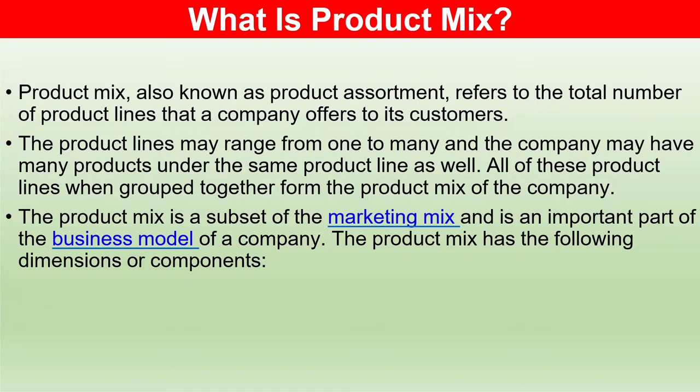Now, what is product mix? Product mix is also known as product assortment, which refers to the total number of product lines which a company is offering to the consumers. The product lines may range from one to many, and the company may have many products under the same product line. All these product lines when grouped together form the product mix of the company.